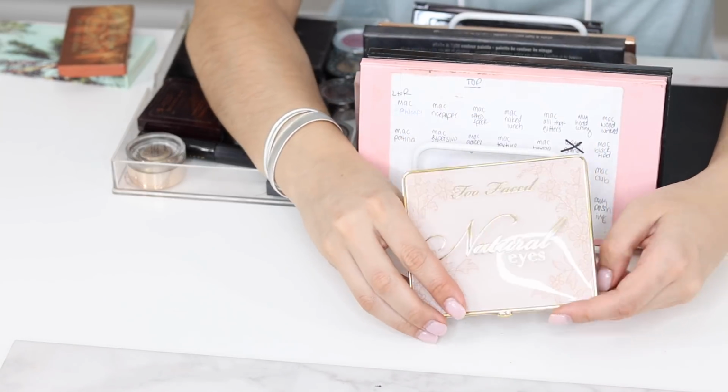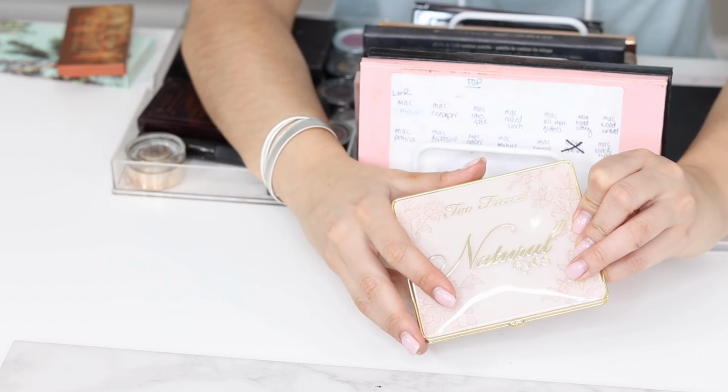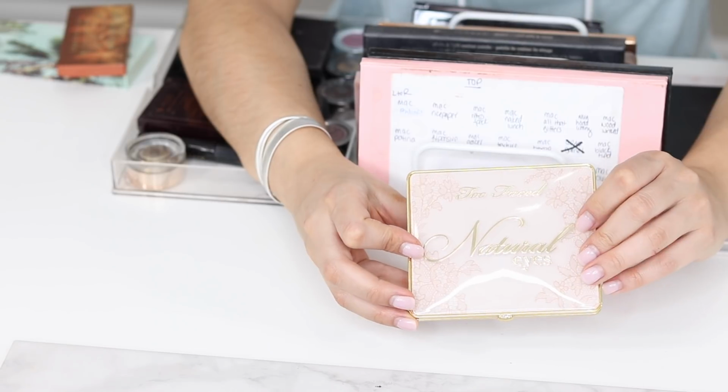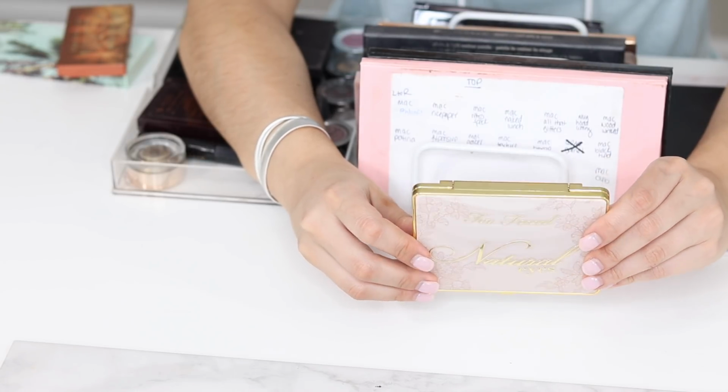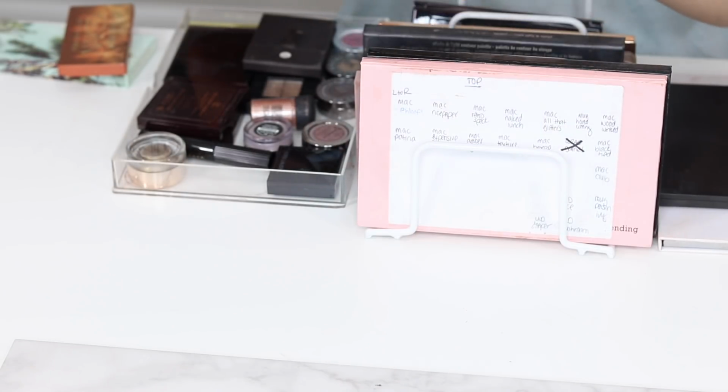I love the packaging, it's so pretty. And again, I love the colors, but I'm having a hard time committing to keeping this, or I don't know, keeping it maybe in my bridal kit, I'm not sure. This is going in maybe.